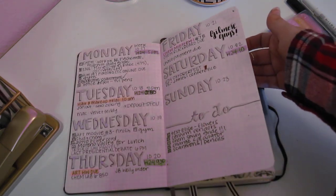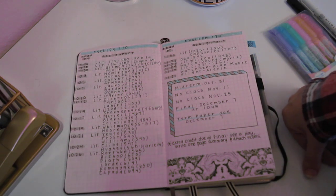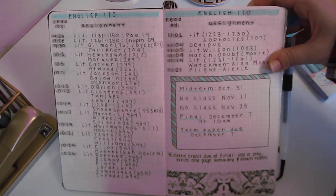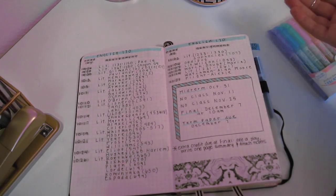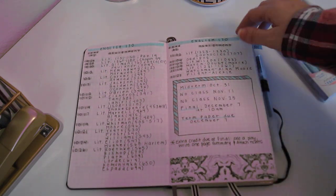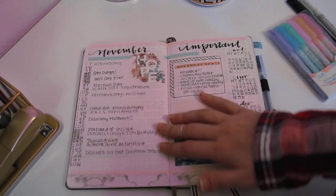Another weekly, really basic. This was the spread I did for my English class. I had a lot of reading to do, so I tried to make a checklist for each class, what I needed to be reading, and important dates. I intended to do this for more of my classes, but it didn't end up working out with the way they were structured, so this worked just for this class in general. Another weekly here, and then we get into November.